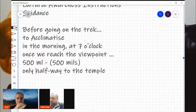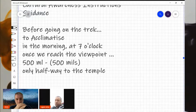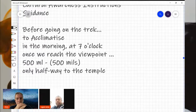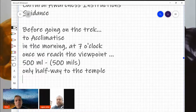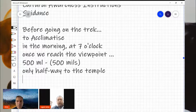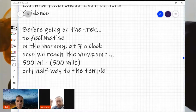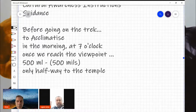Tomorrow, we'll move by 8 from the hotel. We'll reach the base by 8:15. Then once we reach the base, I'll inform you whether you can use the walking stick or not, because it's not that steep.